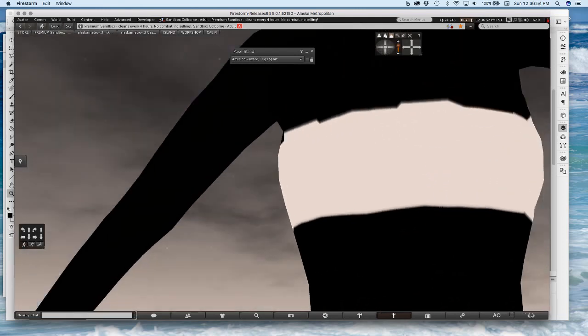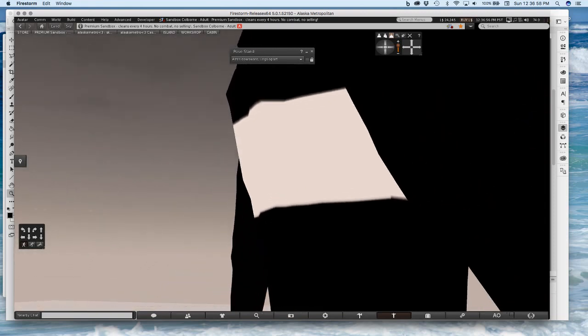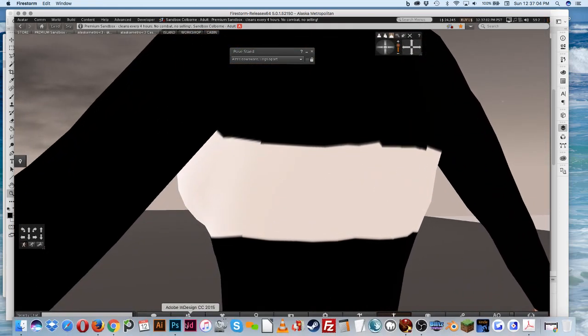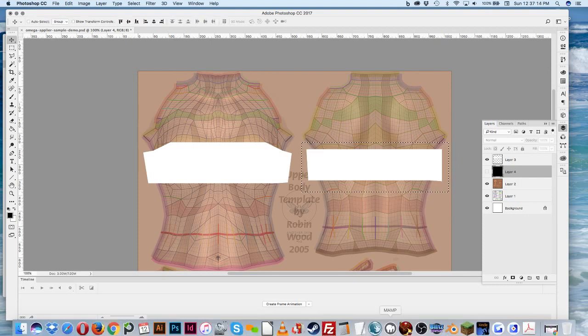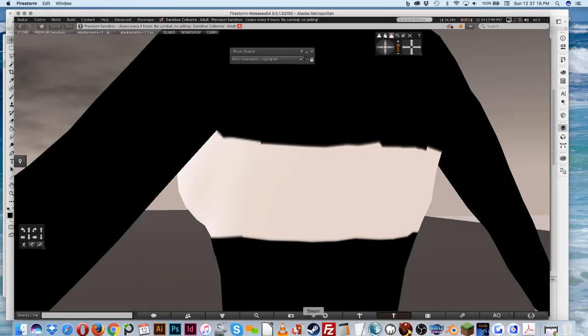I'm looking at the sides here and it looks like the back needs to be moved up maybe 1 pixel, and then it will look a lot better. Honestly, I can spend hours doing that, and I'm not going to because I need to get this done. So I'm going to turn off my black background layer, which gives me an idea of where everything is in terms of the UV map. I'm going to double check which direction I have to nudge the back in. So it looks like it has to go up.